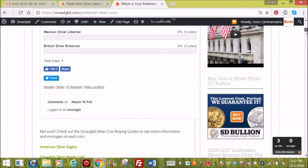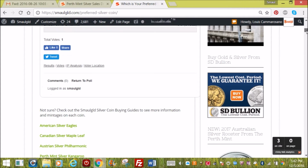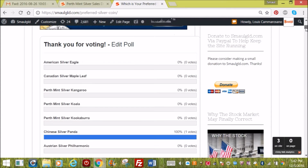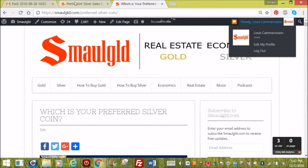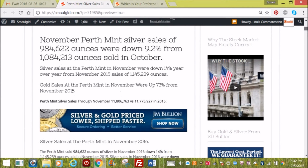If you're not sure what you want to vote for, you can check out the guides we have on each of the coins. And if you want, you can pass it along, retweet it, and see what other of your stacker friends might have as their preferences for silver coins. All right, let's get to the silver sales at the Perth Mint in November.